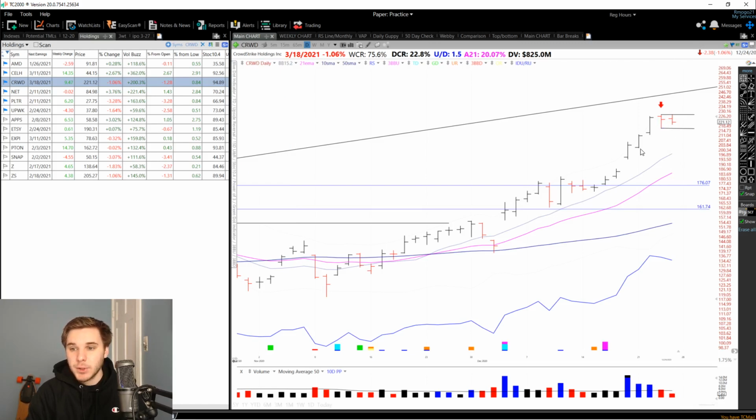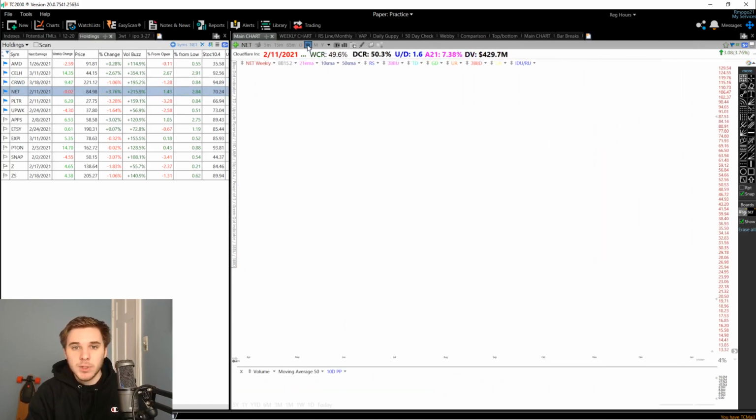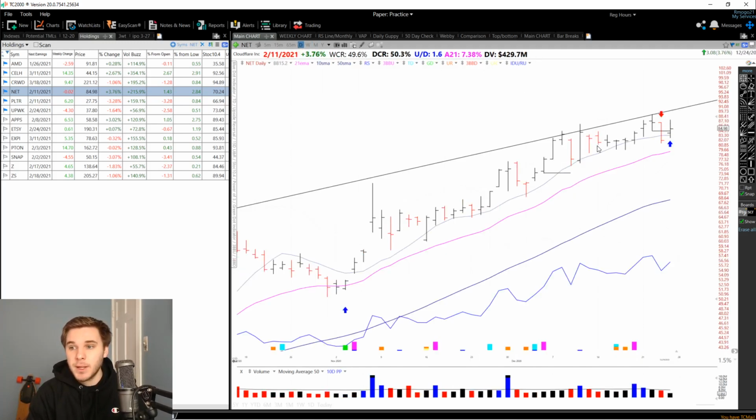But so far it looks strong, power from pivots, and I'll be looking for another chance to get back that half position into the stock once it sets up a short-term shelf or potentially a pullback to the 10-day moving average. So that is CrowdStrike, and next up we've got Net. And if we go to a weekly chart on Net, I have been noticing that it's right near this clothesline on this weekly chart. So that is one potential reason to sell a bit up here.